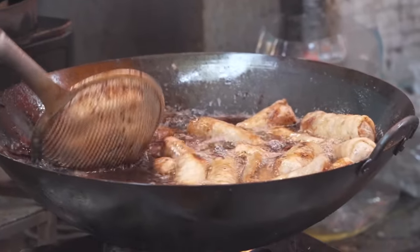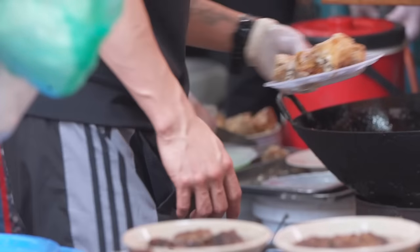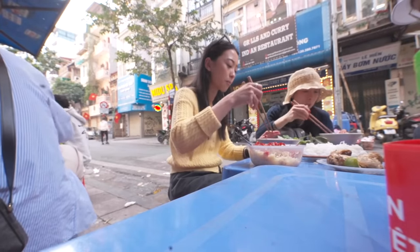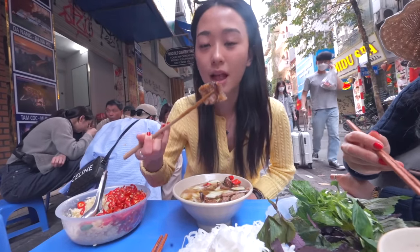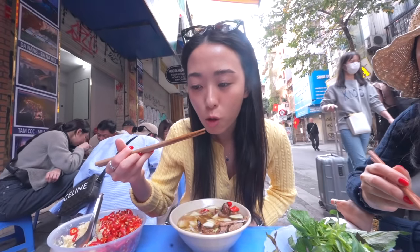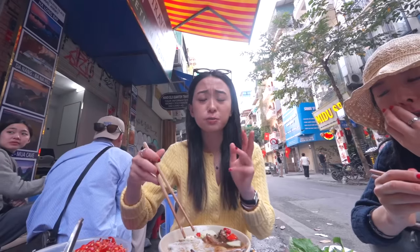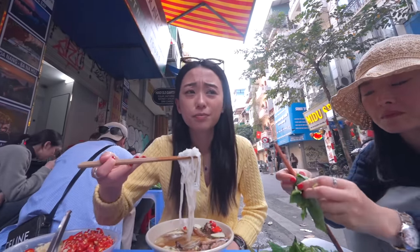Super crispy. It's like a multi-layered dish. There's something grilled, there's something fresh, there's something fried, there's something pickled, and all those different elements work incredibly well to flavor this bún chả. Look how thick this roll is too. I just know that it's gonna be shatteringly crisp. It's really good. Crispy, it's oily, it's warm and welcoming. It's so good.